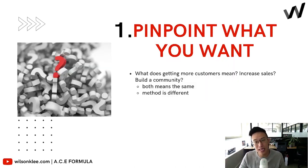So the first thing is you need to identify exactly what you want. What does getting more customers mean to you? Does it mean that you want to increase sales, or do you want to build a community? The methods of doing what you need to do in the future are completely different. The strategies that you set out for increasing brand awareness are different from getting more profitability, and very different from just engaging with the community, which is the reason why you need to pinpoint exactly what you want, and thus everything else will follow.